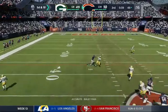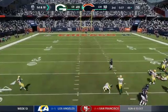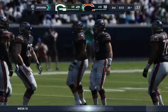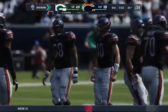Hall now on 1st and 10. He's got Hooper on the short connection. And here he'll be brought down a little shy of the 35 at the 36. 10 yards on the pickup.